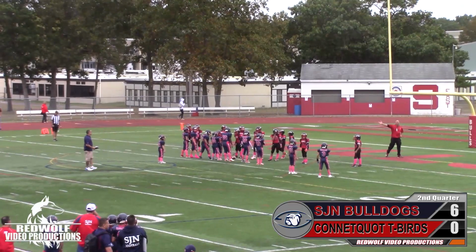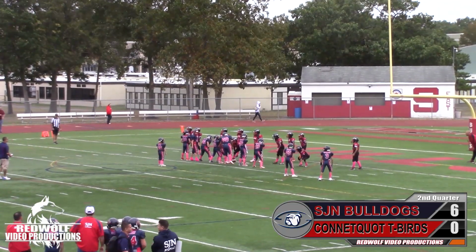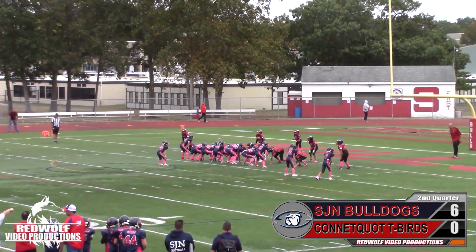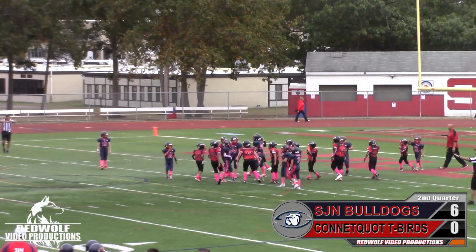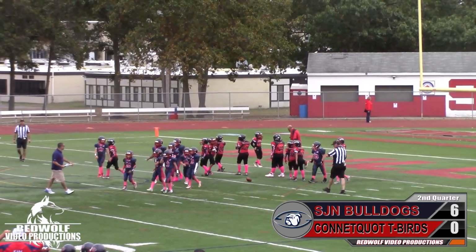Extra point attempt for the Bulldogs. At this age, if they run a play successfully, it's 1 point. If they kick one, it's 2. Kicking's rare in the 9-year-old division. Mars takes that one, runs out of, spun out of trouble, was brought down by number 44. 6 points remain on the board for the Bulldogs.